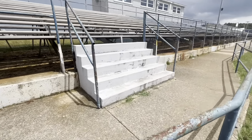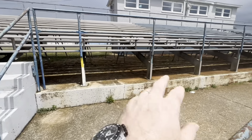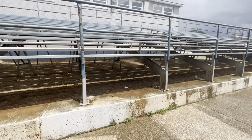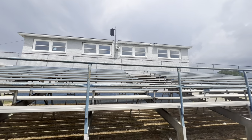And most of this right here, these steps, that's like algae. We can get that done, no problem. And that's organics up there on those bleachers. I can guarantee they've never been washed. Looks like up top, building's not bad at all.